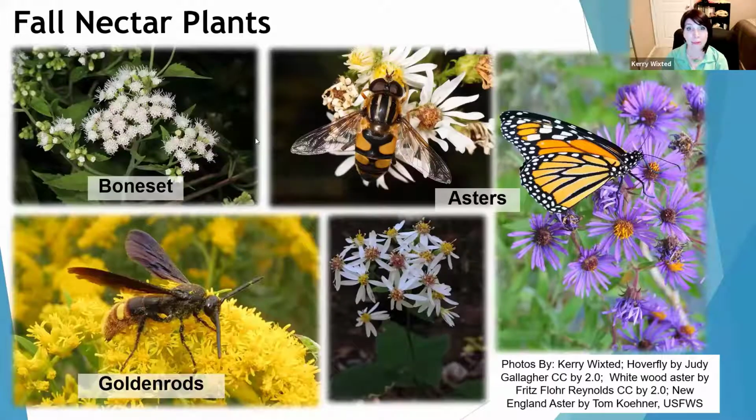So finally, some fall nectar plants. I chose all asters for the fall because a lot of our asters are very easy to grow, easy to maintain, and most of the time deer leave them alone. So these are bone set or late flowering bone set and just regular bone set. They are excellent plants to put out in the garden for late fall sources.